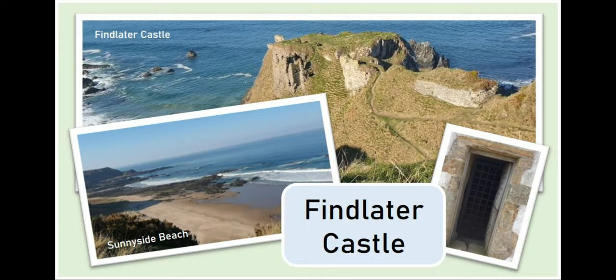Welcome back. We're going to take you on a very short walk to Findlater Castle.